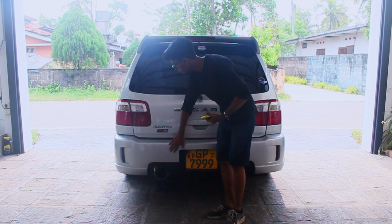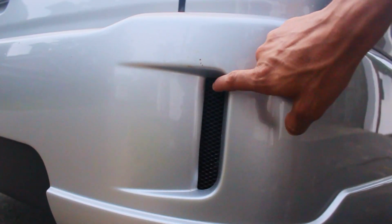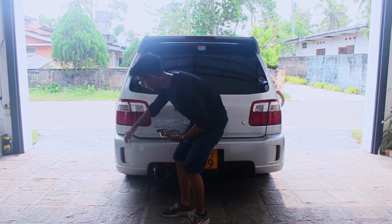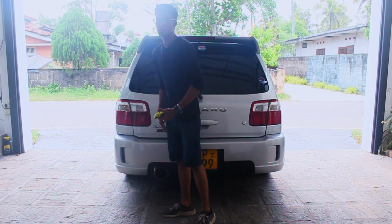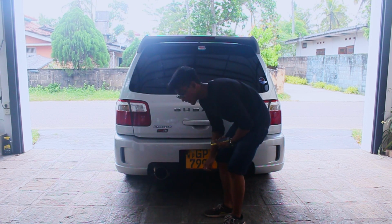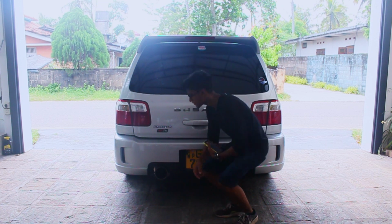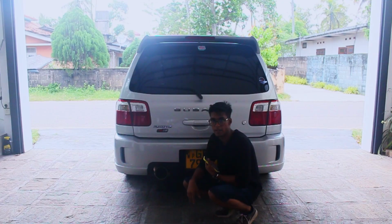Now this bumper juts out quite a bit from over here. And these vents are fully functioning vents, and they help to pass air from the wheels all the way outside to help with a more streamlined airflow. Now down below is everyone's favorite part. This also has a similar exhaust system to the Legacy, the STI exhaust system.